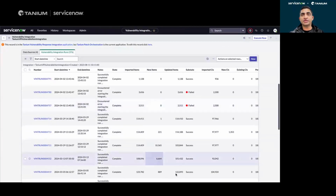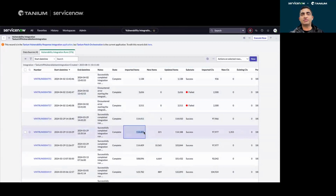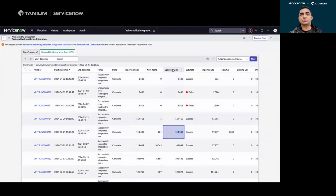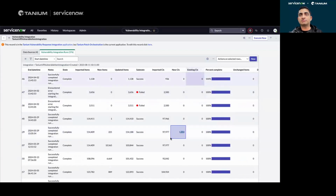Here's a really good example of the vulnerable item integration runs that we just recently did. As you can see, I had 114,000 vulnerabilities come in. 221 were new ones, and updated ones were 114,000. That means there were some changes in the actual vulnerabilities that accounted for this. In the meantime, we also imported 97,000 computers, and 1,300 of those were brand new. This is what all of this means. If these numbers are zeros, you have a problem.